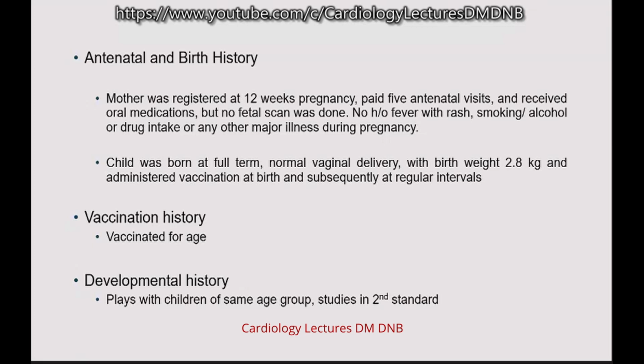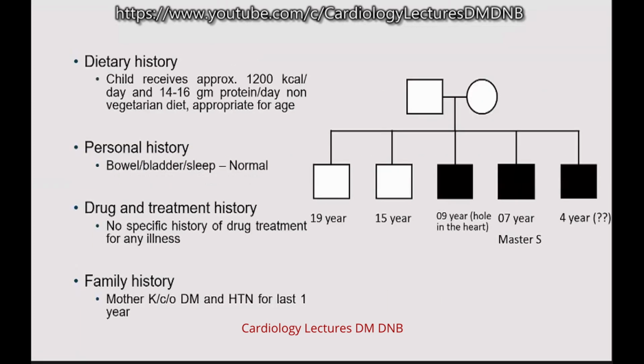And developmental history: he plays with children of the same age group and studies in second standard. And for dietary history, Charlie receives approximately 12.